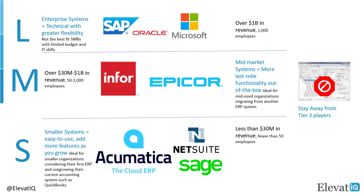Infor is also backed by one of the largest manufacturing companies called Koch Industries, which makes them financially more stable than Epicor, which was sold by their investor to a smaller PE firm recently. If you are a mid-market manufacturer with $30 million to $1 billion in revenue or have 52,000 employees, Infor and Epicor would provide much more value out of the box and last mile functionality than most of the other ERP vendors in the large segment would.